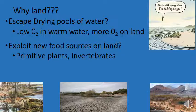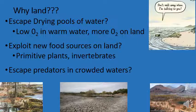Also, there are a number of food sources. Even though we don't have these vast forests like we do today in some areas, really on land it was primitive plants and a number of invertebrates, and so possibly less competition. It's thought that a lot of vertebrates colonizing land were possibly also escaping predation in crowded waters. And so just some more factors when we think about why colonize land from an evolutionary perspective. Why do we see land being colonized by vertebrates and early tetrapods?